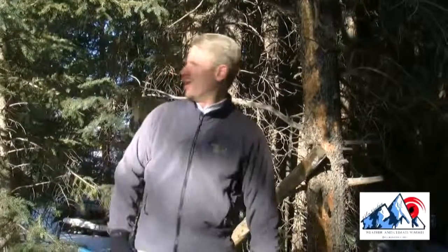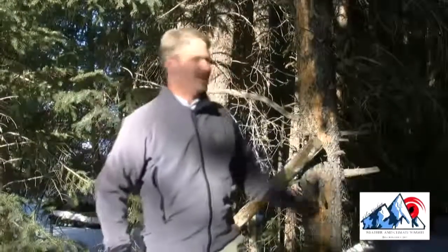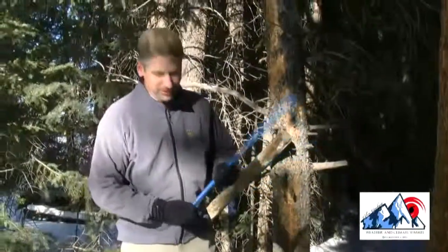Jeff Lukas with the Western Water Assessment Program at the University of Colorado. And here at Breckenridge on a beautiful day during the Weather and Climate Summit to demonstrate tree coring technique. This is how dendrochronologists, tree ring scientists, get samples from living trees without harming them unduly and learning more about past climate. So this is the main tool of the trade.